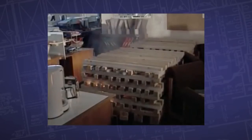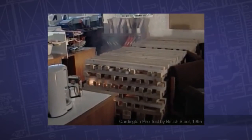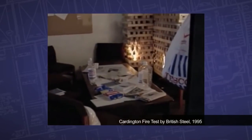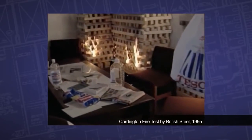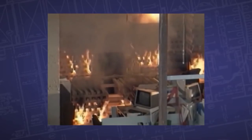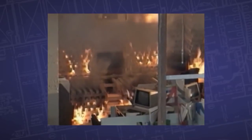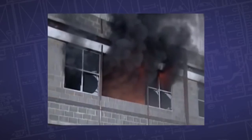It's not that it melts in a fire. In fact, normal fires are not hot enough to melt steel. Even if you were, for example, to use an unusual fuel like kerosene, you cannot achieve temperatures hot enough to melt steel. But what happens is it starts to lose its strength, and as it loses its strength, it starts to sag.